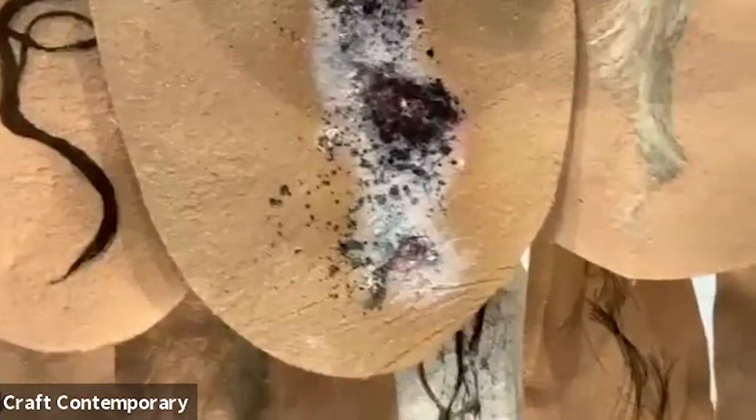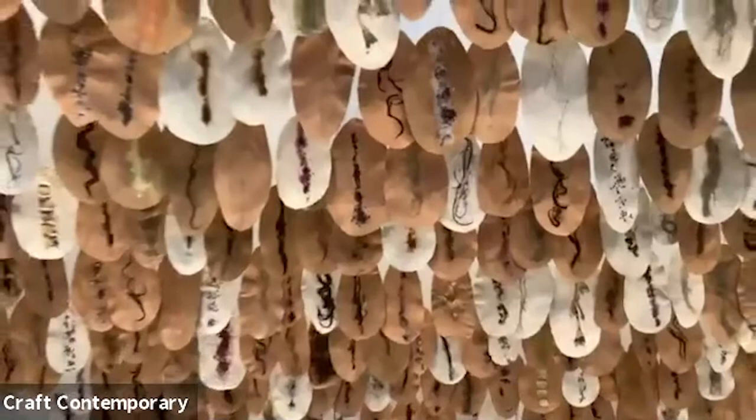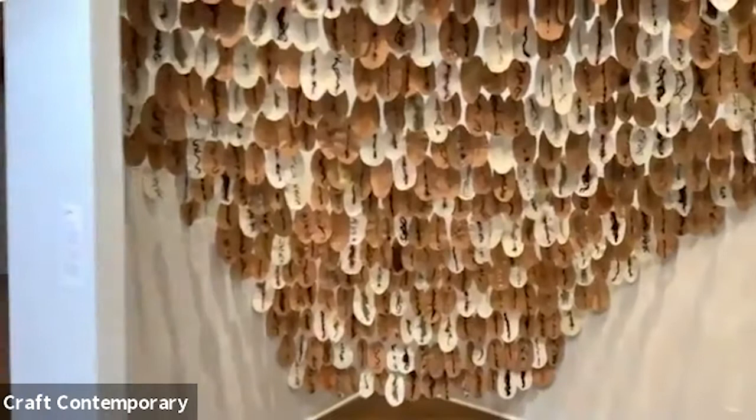And the work is very fluid. She's made, I think, hundreds of these nopales, and they can be installed however the space suits them.